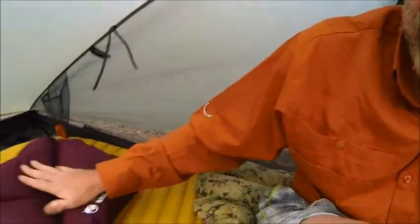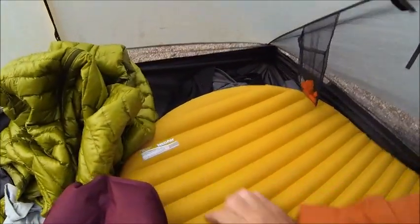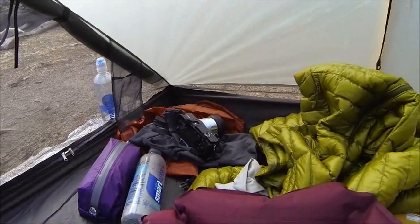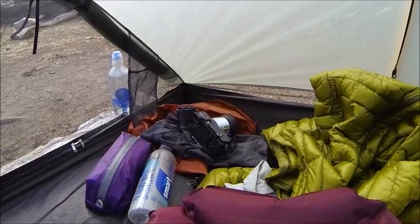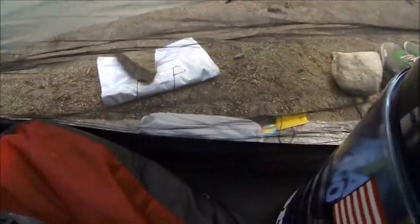Here's where I sleep. I wrap this with my gator in my Neo Air X-Lite pad. My clothes that I sleep in are right there for now. I usually keep stuff that I'm going to wear tomorrow. Electronics right there. Shoes stay outside. My bag where I put my toilet paper stays outside. I got my bidet out there, and I think my shovel's out there somewhere. Yeah, my shovel is out there also.